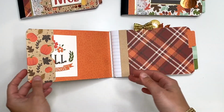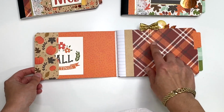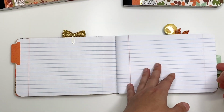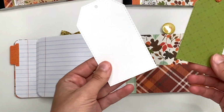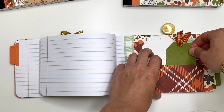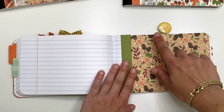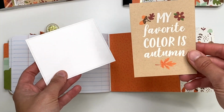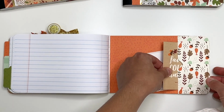And then this one, you open up, you got a cut apart here that just says fall greetings with this little pocket. You've got that bow paper clip, and that's your first divider. All the writing space here. Here's your second divider. You've got the white tag and a colored tag. And a little pocket here, and then your third divider with this button that just says fall. And then the last back, you've got that plain white, and then another cut apart that says my favorite color is autumn.